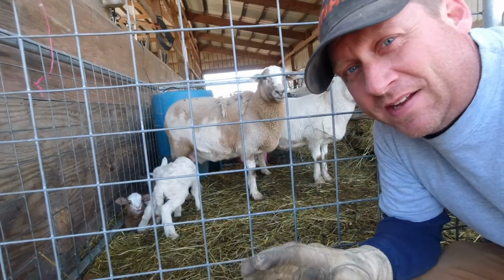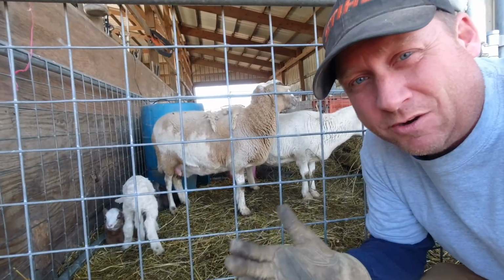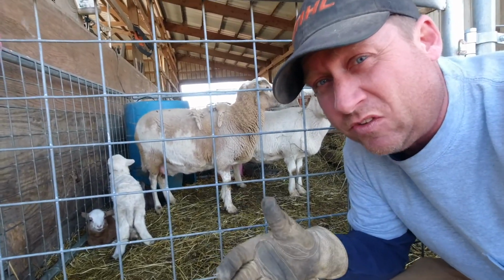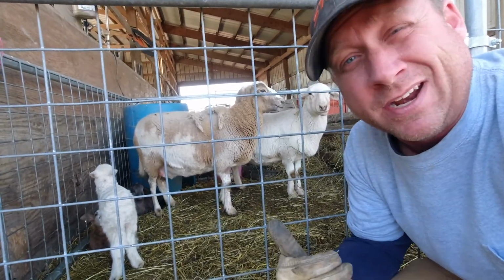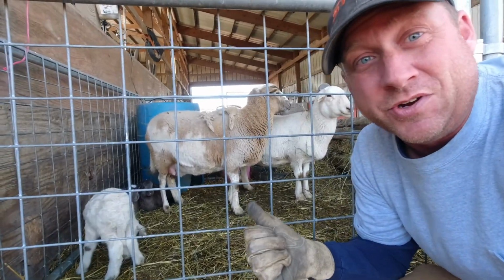We also have a couple sets of twins in here. The reason we brought them in here is because there was 1 twin in each set that was a little bit smaller than the other one. It seemed like it wasn't tagging along with the mom as much. So we put them in here to make sure that they were getting enough milk and enough energy as they needed. They all look like they're doing great still.